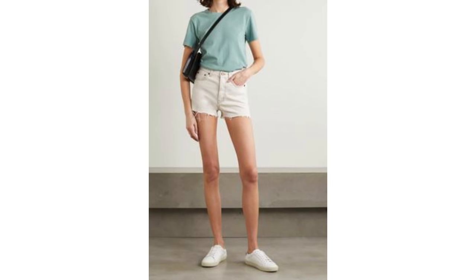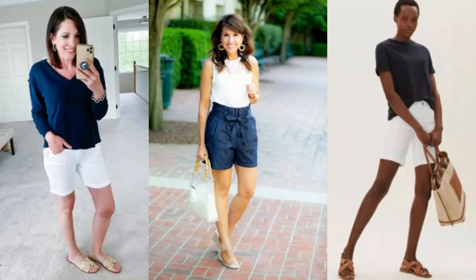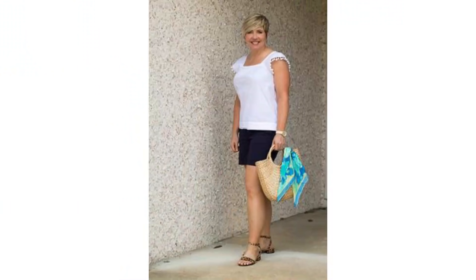For an alternative to a lighter pale blue, a darker blue can look quite flattering, either on the bottom or on the top. I like neutral tan or beige shoes with shorts, mainly because they do tend to make the legs look a little bit longer. But if you do want to liven it up, an animal print shoe is a nice alternative.